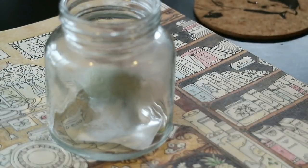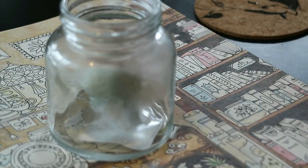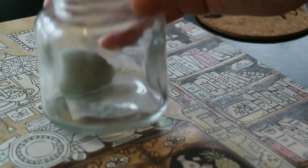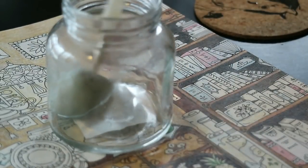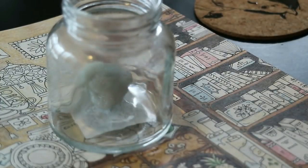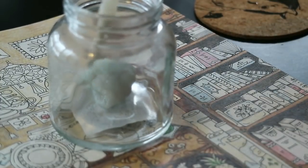All I have is a baby food jar, and it's one that I picked up from Hobby Lobby that was never used as baby food, but that's basically it. And inside it, if you can see, right in here is a cotton ball. And the cotton ball is saturated with Gamsol.